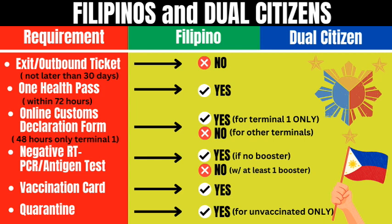Quarantine, yes, for unvaccinated only. So if you are an unvaccinated Filipino, an unvaccinated dual citizen, you will have to undergo quarantine. Make sure to pre-book a hotel for 5 days for quarantine.